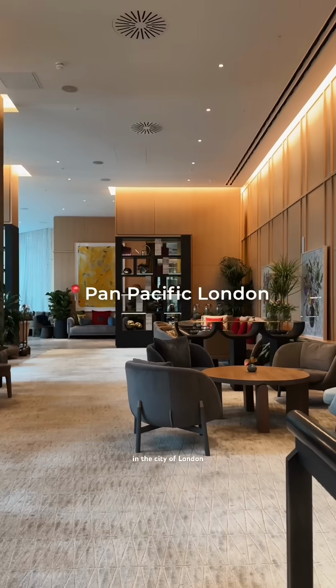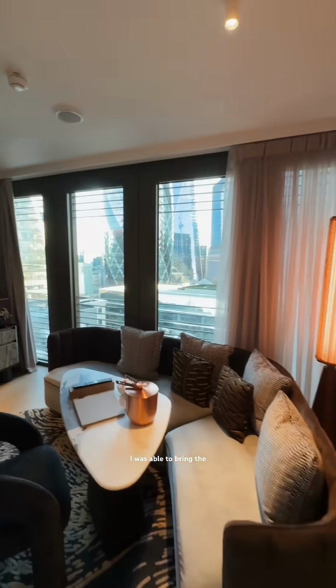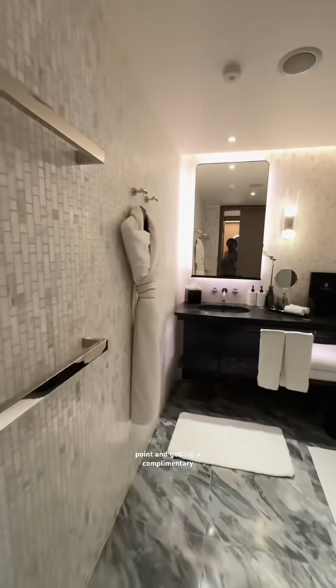I arrived in the City of London area where my hotel was located and splurged on this really nice hotel room. I was able to bring the cost down by using points and getting a complimentary night.